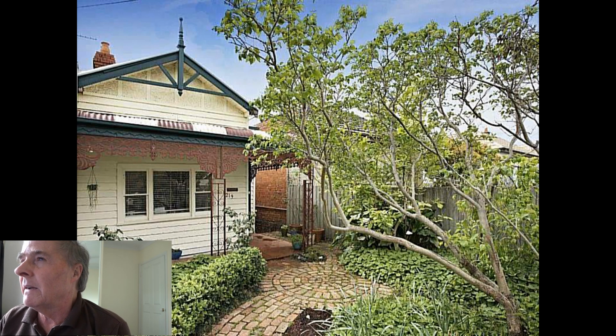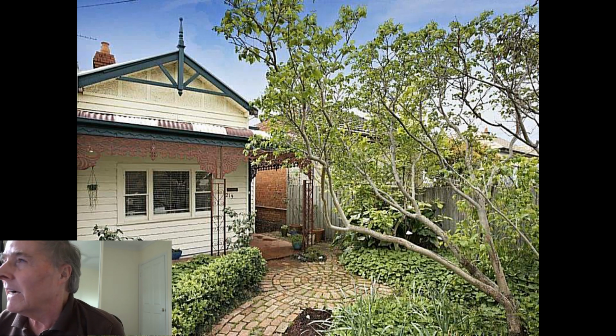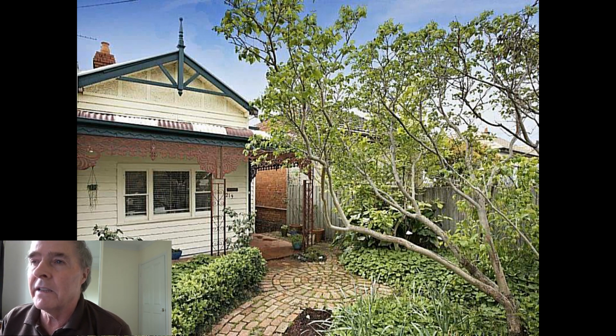Now, the place in North Fitzroy, which is a semi-detached house, I'd been there about the same time that I'd been living in the flat, and at about the same time I decided to leave. I call that my 10-year itch, because it was about 10 years in both cases that I'd been living at these places and then decided to move on to greener pastures.